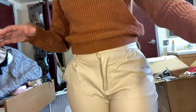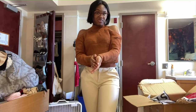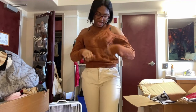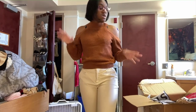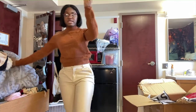These pants are actually from Fashion Nova, but the reason why I'm wearing them is to get an idea of how I would wear this sweater. It's a little peekaboo type thing, like, hey, my shoulders are here, but then the rest of my arms are covered. And I think it's really cute. I wish it was a little baggier, but that's on me, not Shein. I should have ordered a larger size. I think this is a medium though, but this is cute, y'all. What do y'all think? It's cute, right? Especially with the bob.